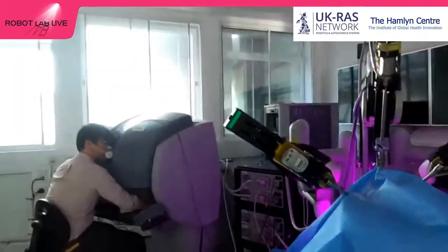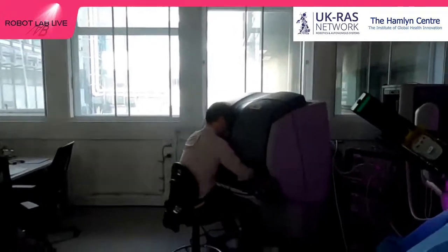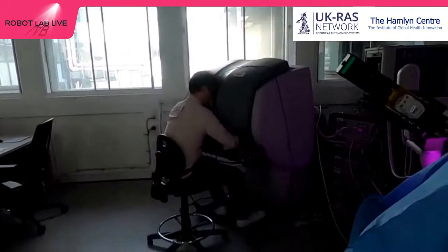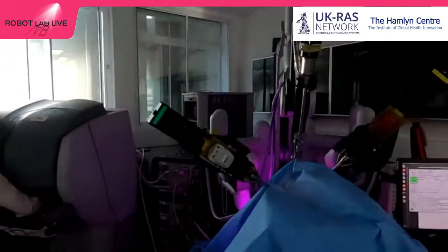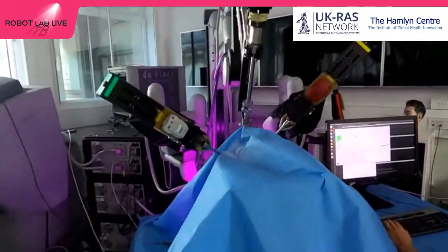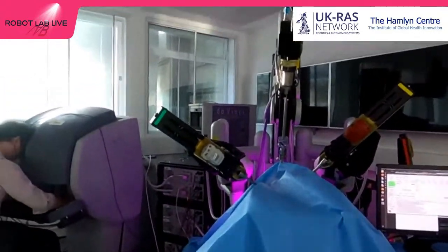And as you can notice, Sen is the one in charge of doing everything in this surgical procedure, right? So he's making the decision of where the arms should move, what should they do, and if the tissue is moving, etc., right?